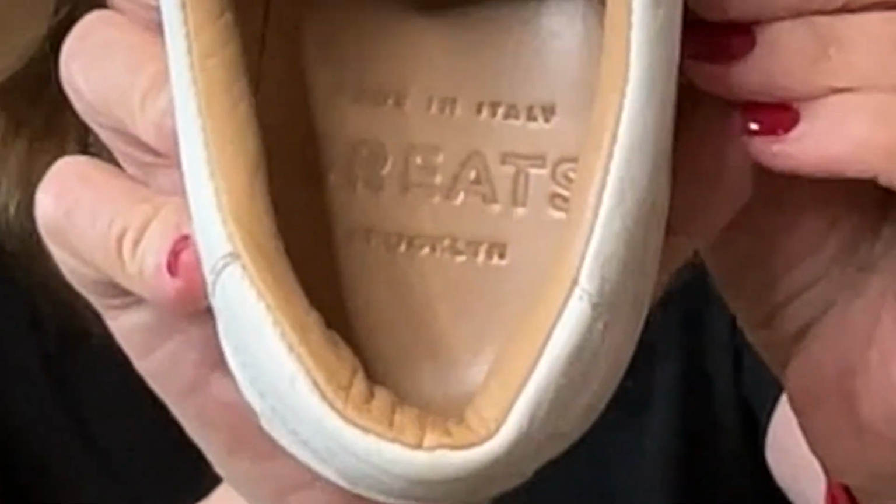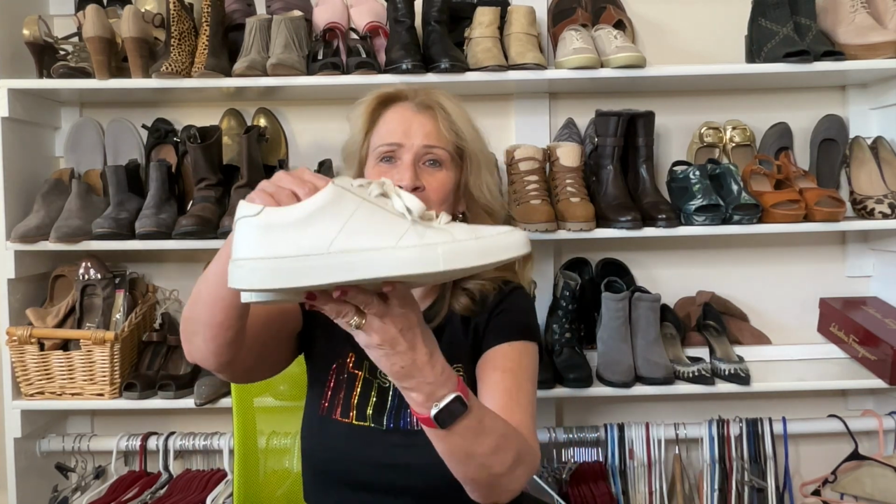Speaking of which, this is the same exact shoe as this one, I believe. No, this one is actually perforated, but this is the Brooklyn, and so is this. This is exactly what I was looking for. The Brooklyn white leather sneaker, a casual sneaker. These are all leather. They are so nicely made. I did wear these several times, and I really liked them quite a bit.